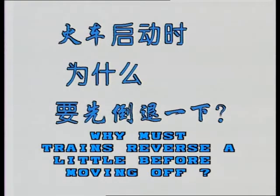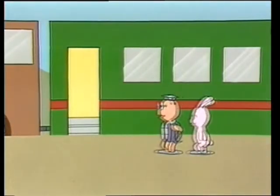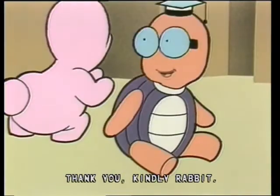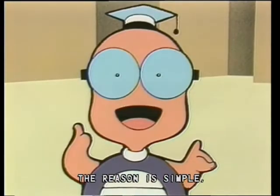Why must trains reverse a little before moving off? Huh? The train is about to go off! No need to rush. Help! Let me help you up, Professor. Thank you kindly, Rabbit. Why must the train reverse a little before moving off? Oh, the reason is simple.